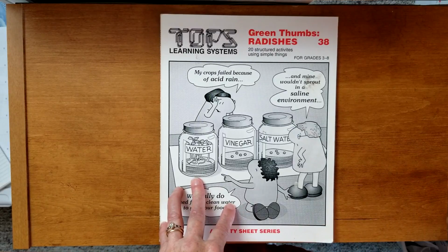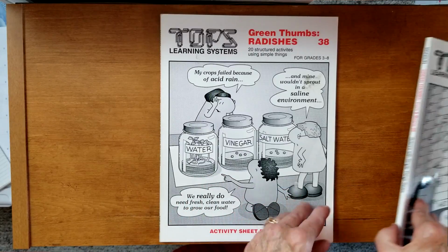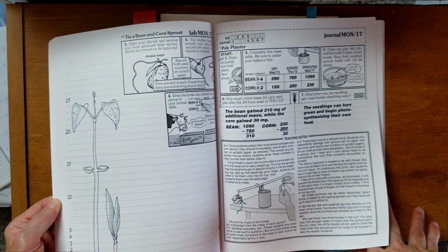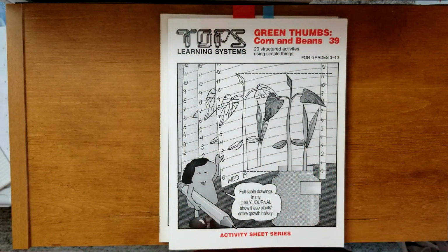I really like these 2, which would be the book on radishes. You're using actually growing radishes to illustrate your concepts. And then this one, corn and beans, does the same thing. You're just growing the plants and illustrating all kinds of science concepts from it. I love these 2 because they kind of dovetail into that nature study you've been doing, but they have lots of topics to choose from, and any of them, yeah, will do the trick.